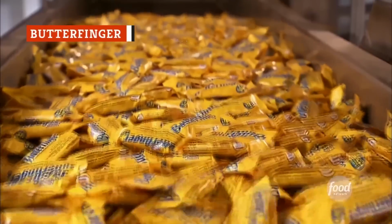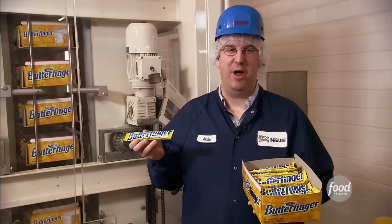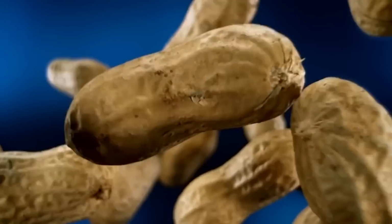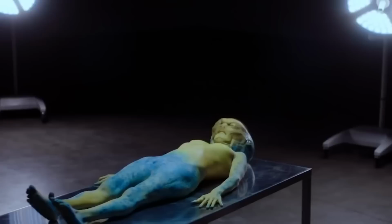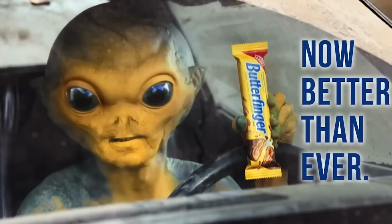Butterfingers are definitely unique, and like so many unique things, people either love them or hate them. There's really no in-between. The Butterfinger is likely so divisive because of the texture of the candy layers. If you're expecting a deliciously creamy peanut butter experience, this definitely isn't it.